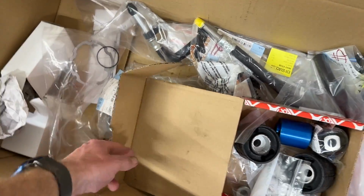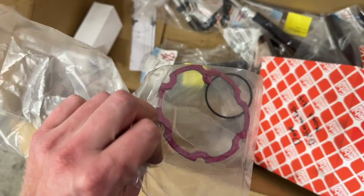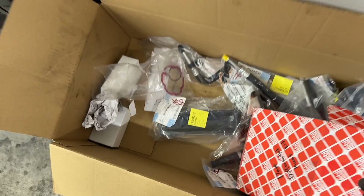I had all this organized. I don't know this. Not naming names, but somebody comes in here and rifles through it.